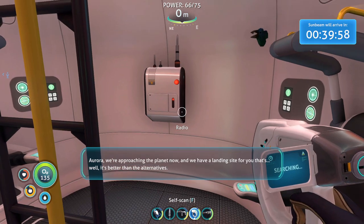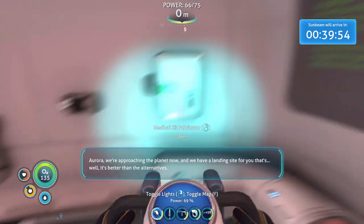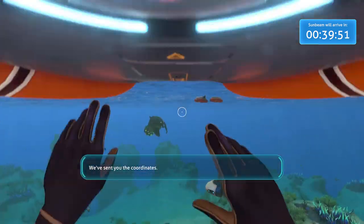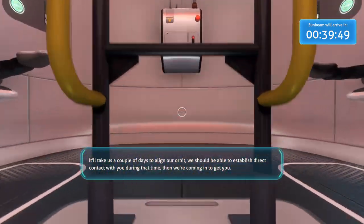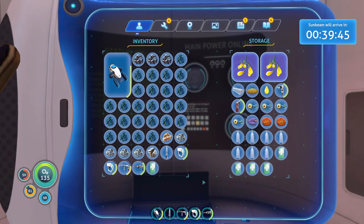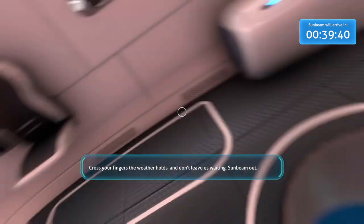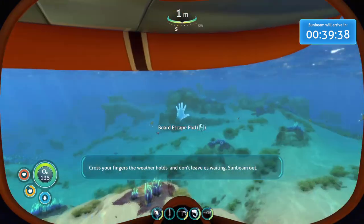Aurora, we're approaching the planet now. We have a landing site for you that's... well, it's better than the alternatives. We've sent you the coordinates. It'll take us a couple of days to align our orbit. Should be able to establish direct contact with you during that time. Then we're coming in to get you. Cross your fingers, the weather holds. Don't leave us waiting. Sunbeam out.